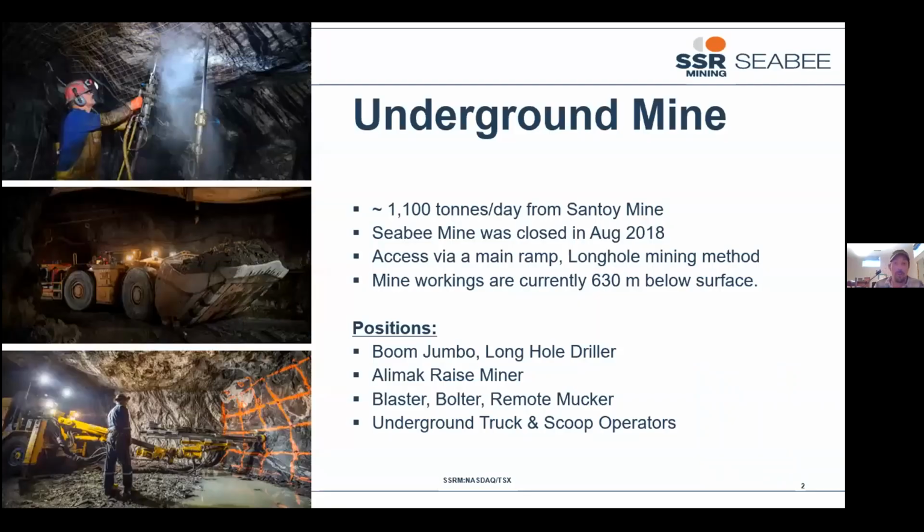So the Seabee gold operation is an underground mine. Like I said, it's been in operation continuously since 1991. Currently, we're producing a little over 1,000 tons per day from the Santoy mine. We're hoping to produce about 120,000 ounces of gold in 2021.